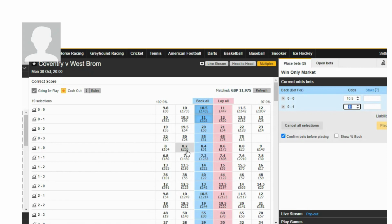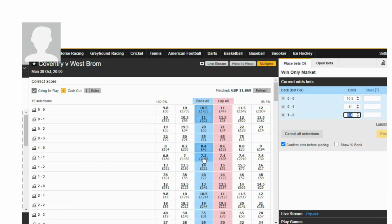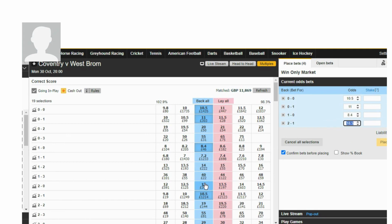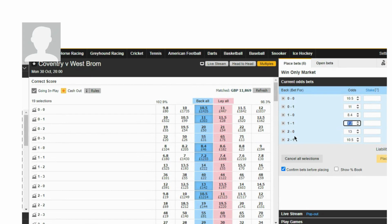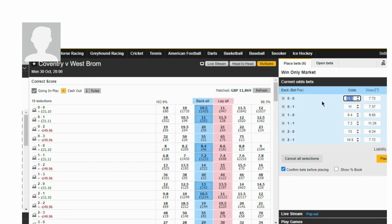I would cover 1-0. And let's have a look at, I'm just wondering whether let's go for 2-1. Under 3.5. We'll have a look at 2-0. And let's see if we can squeeze 1-1 in. So, right, what we'll do now is let's see if it'll take £50 in first. And then we'll see what we can do from there. Right, so what we'll do first is we'll take the 0-0 down, trying to get a scratch on that.